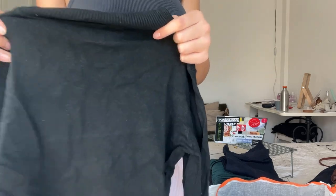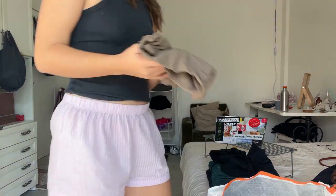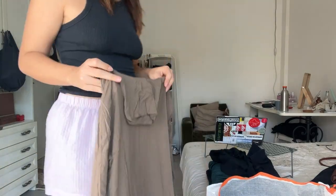Black high neck leather, basic. We're keeping it the same, but in this brown color, in this different material. It's a bit lighter, but it's still warm. This is from Arket. I bought it while I was in London. Gray one.